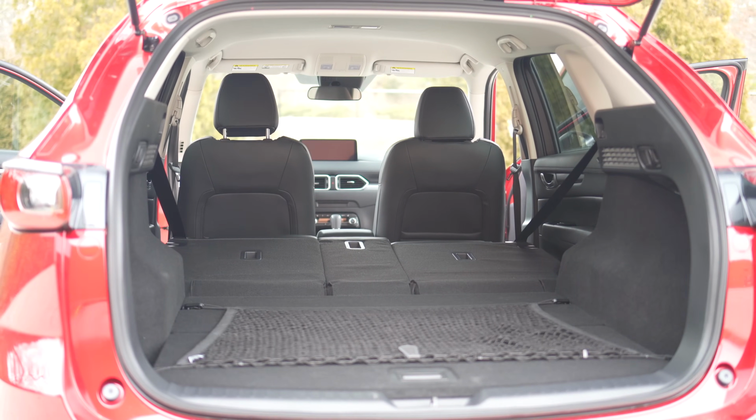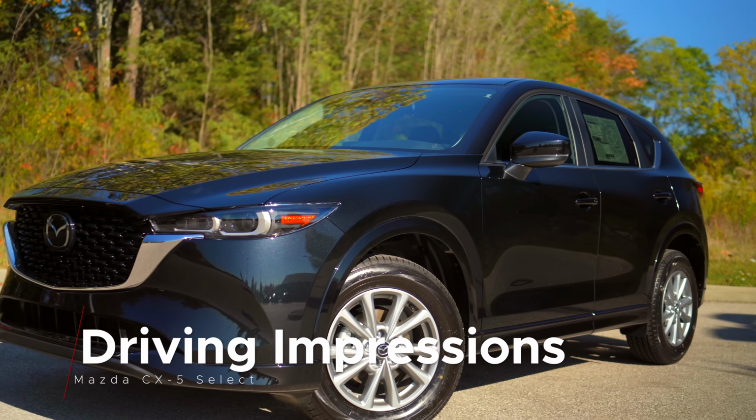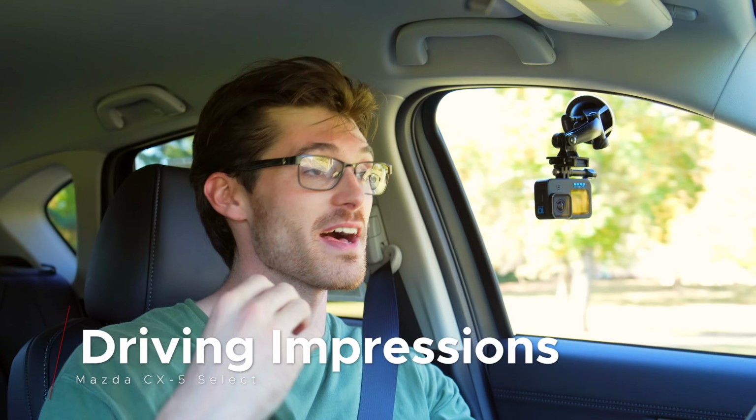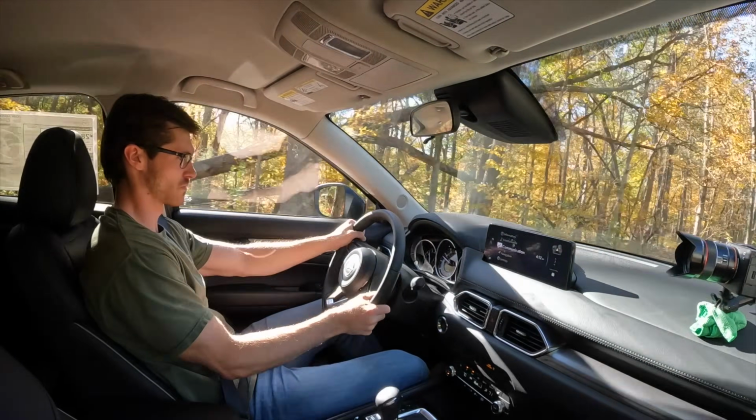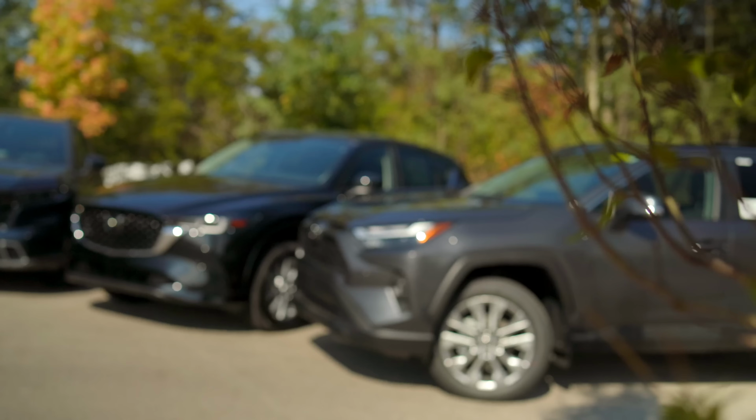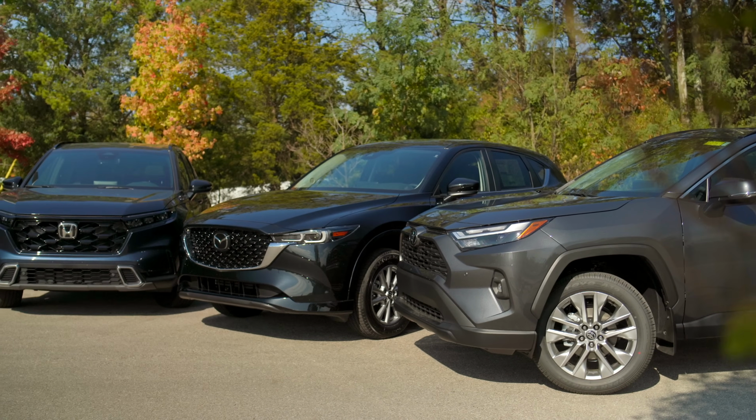Despite this generation being in its 8th model year, the Mazda CX-5 remains as the best handling, most natural SUV in its segment. It's like LeBron James' NBA career. He started before some of his peers were born, and he still earns his crown.